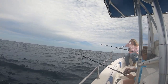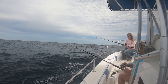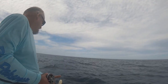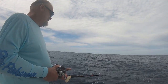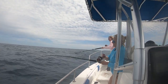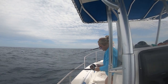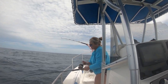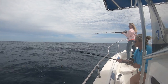Yeah. I'm swinging us around just to the left as y'all fishing. Who's gonna get the first one? Let's go. Come on now, somebody should be getting a bite here. There we go. Oh, man. Hey, it's a fish.